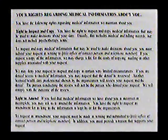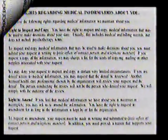HIPAA gives several specific rights to patients. These rights are explained to the patient when they are admitted and are included in a form called Notice of Privacy Practices. The patient has the right to keep their health information private. What would you want others knowing regarding your health information?